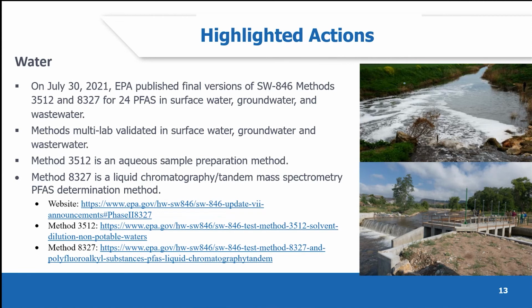Now these methods were multi-lab validated in surface water, groundwater, and wastewater. The method 3512 is an aqueous sample preparation method, and 8327 is a liquid chromatography tandem mass spectrometry PFAS determination method. So that's the determination method. And I've listed some links there for you all to get additional information on that. Now that's not part 136, but what the agency is doing, as I understand right now, is looking at ways to make sure that they come out with guidance on how to use these under 136 and meet the requirements of 136.